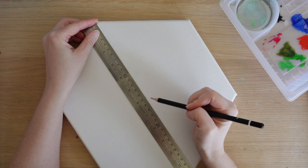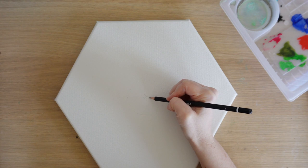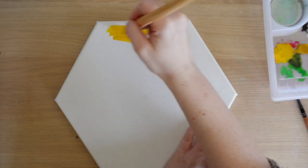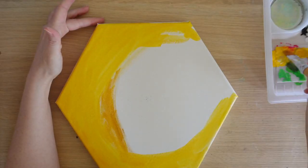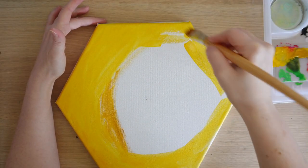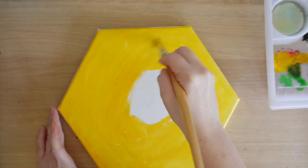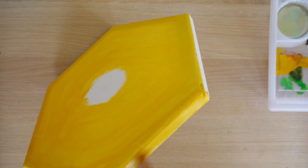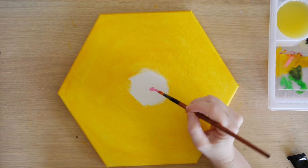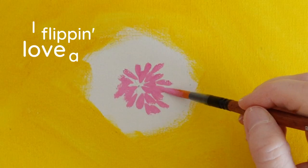I'll be honest, it took me a while to think what to paint. The hexagonness really did muddle my thinking for a bit there. I had ideas for subjects, but none of them seemed to fit the shape well. In the end, I settled on creating a design that could radiate from the centre, to take advantage of the way the hexagon shape pushes your eye inwards and outwards. I noodled about with more regulated pattern ideas, but eventually I decided to paint a dahlia flower. I flippin' love a dahlia.